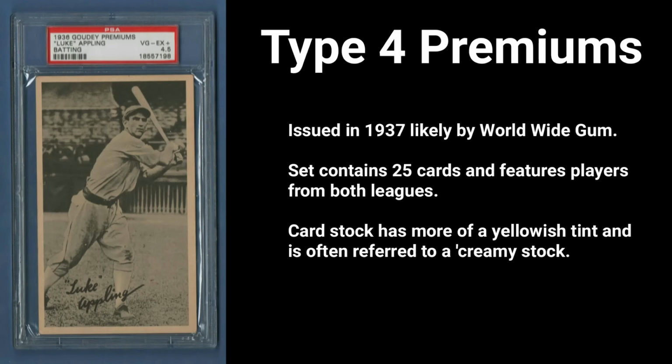Now, the final wide pen issue, the Type 4s, were distributed in 1937, and it's unclear whether these were distributed by Goudey or if they were possibly distributed by World Wide Gum. In 1937, by this point, National Chicle had gone bankrupt, and there was no longer any competition from them, and it appears that Goudey had decided that the large premiums and the large card sets that they had been doing in the past were just too expensive, and so once again the premium set was scaled down.